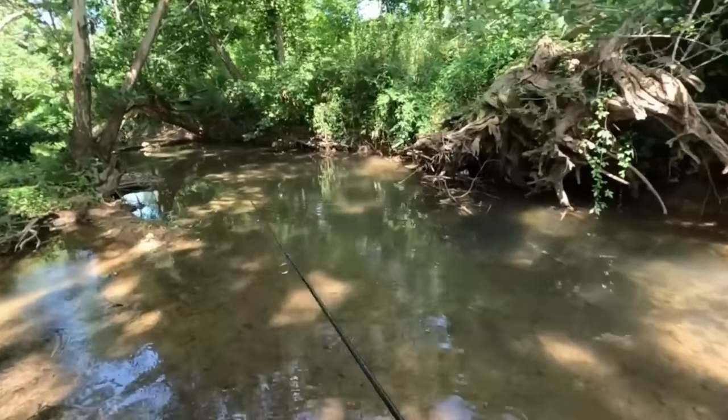All right, folks, we're back. Had a little intermission there. Went ahead and grabbed another Bobby Garland just to replace it. And this is actually a different color. I think it's called Baby Shad. It's really close to the same color, but the other one was getting a little loose.